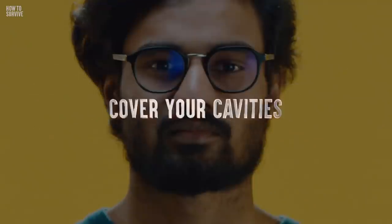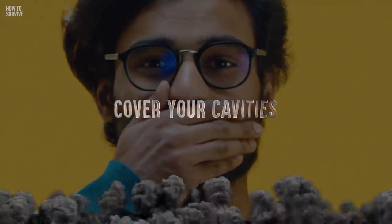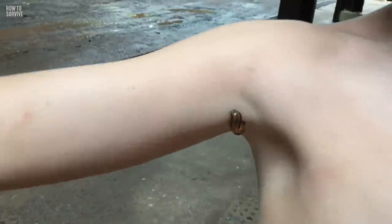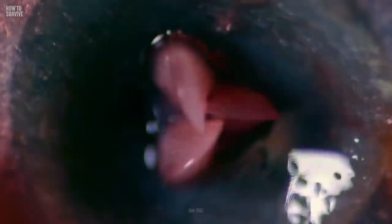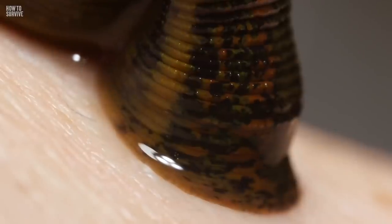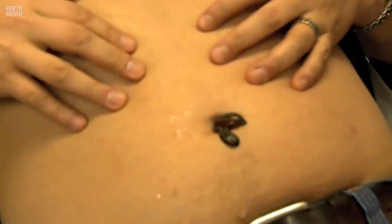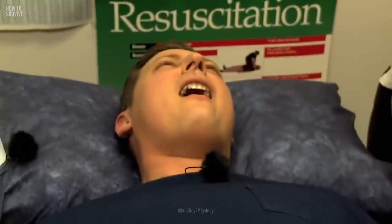Step two, cover your cavities. Leeches eat slowly, so it takes them up to 45 minutes to quench their thirst, and they carefully choose where they will bite you. They typically target the groin, between the toes, armpits, and hard-to-notice crevices. And remember, their numbing saliva will prevent you from feeling the bite and realizing that leeches are draining your blood. They can even get stuck inside your mouth and nostrils and kill you by suffocation. So cover your crevices and don't open your mouth.